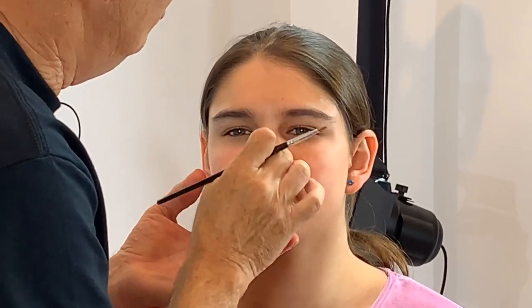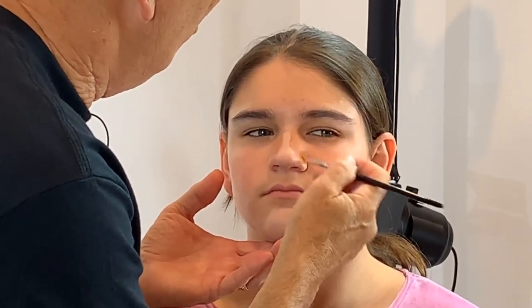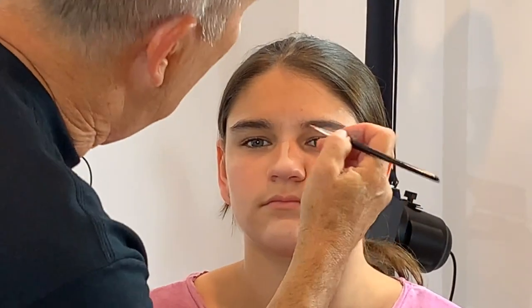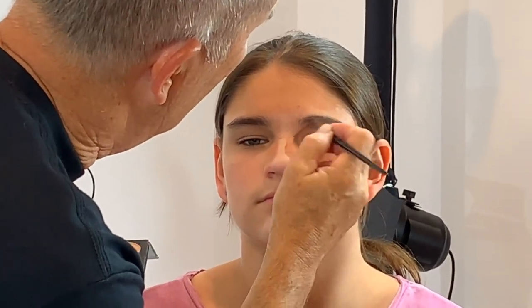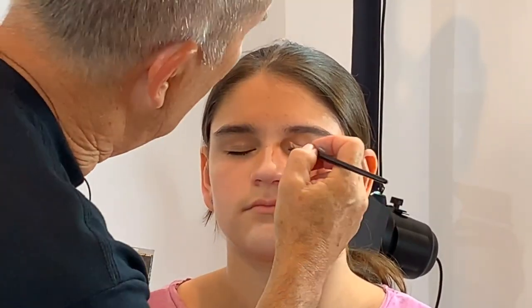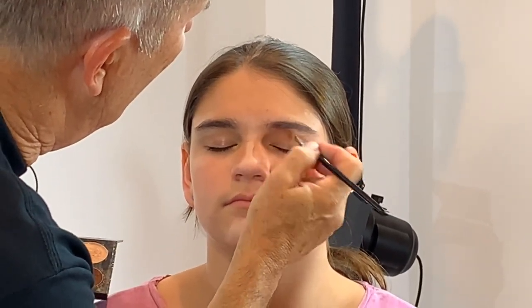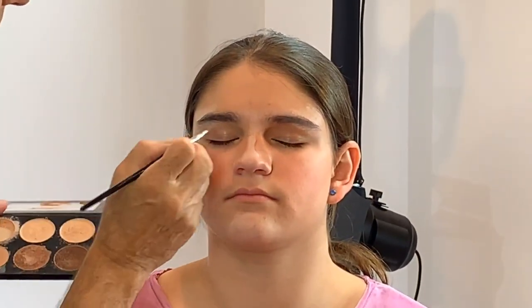So wherever the light is dropping off, and again, you can start with a darker one and go lighter if you need to. There are contour colors that are out there, but if you've got several different colors of foundations, they would work as well. I'm just going to come in here and establish the crease of the eye so we can see what's behind it.